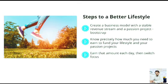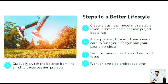Then switch focus. Work on one side project at a time. Make sure it is something that you love doing. Make sure it is something with a good risk-reward ratio. Start out with fail-fast, smaller business projects in order to learn and to start bringing in more passive income. Do not spend months and months on a sales funnel for your first project. Gradually switch the balance from the grind to those passion projects.